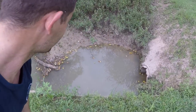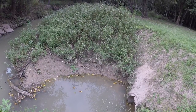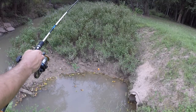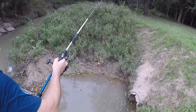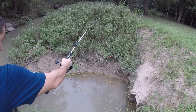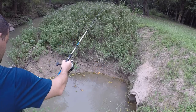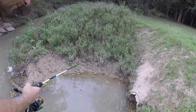I think I'm going to move. I'll try and show you. I'll try and disturb that olive coloured one. See it there, jump on, duck under the water. See it come back up to the surface. Let's get out of here.